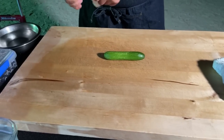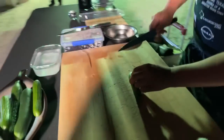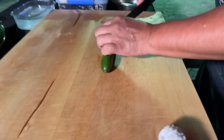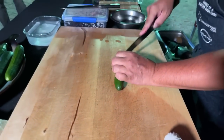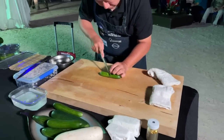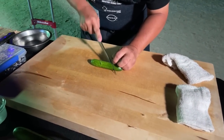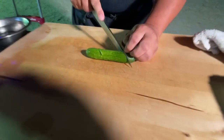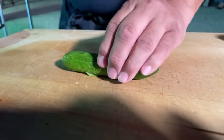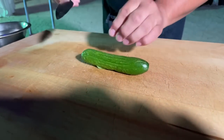This is one of the cutting exercises they do in Japan. Okay, let's go, Hiro. But what he's doing is cutting it down about 45 degrees all the way straight down. Okay, and then he's going to turn it over on the other side, which he just did.